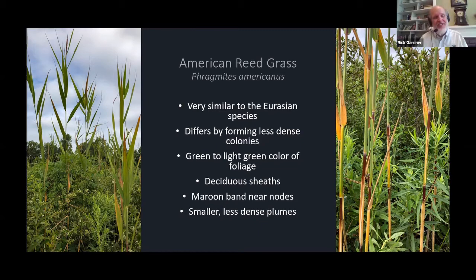Like in the picture on the left, it turns a light green to then a yellow in the fall, late summer, early fall. It has deciduous sheaths. They break away from the stem, unlike the non-native. And then the one character that you can see from a distance, kind of a red flag, is the maroon band that's right at the node on the stem.